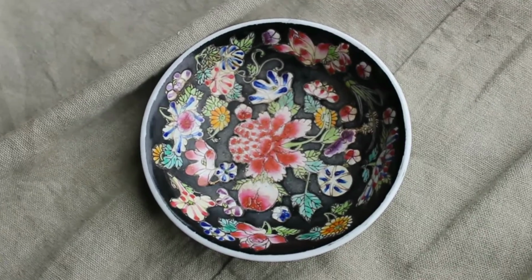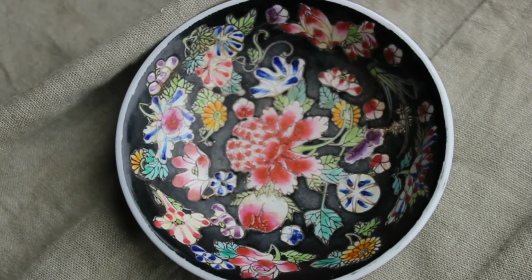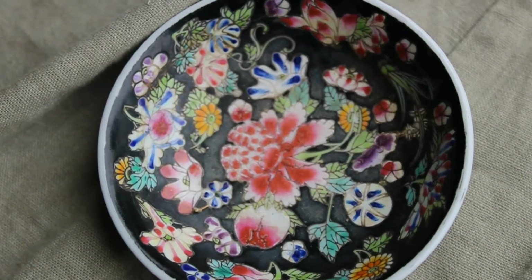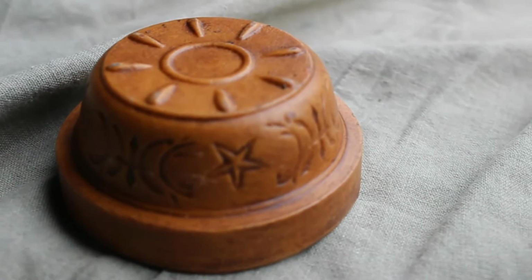So I found this one that has some flowers on it. It's really beautiful. I love that. I like to put my rings in it on my side table. I found this one that has stars on it and a little sunshine on the bottom.